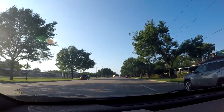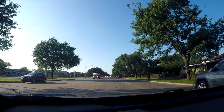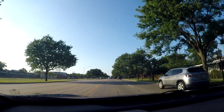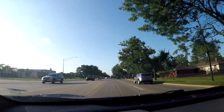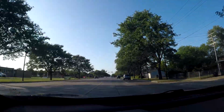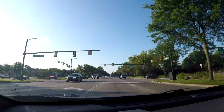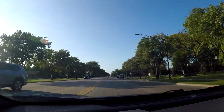Wow, that car was going to hit me if I had merged over. I was trying to merge over and there was a car in the right lane behind me that was not stopping. He eventually did, but I felt like if I had stayed over there, he probably would have rear-ended me. So, yeah, let's get back over.